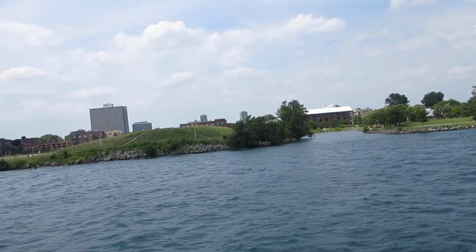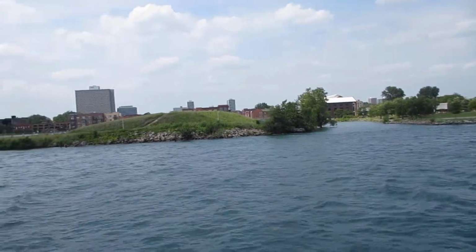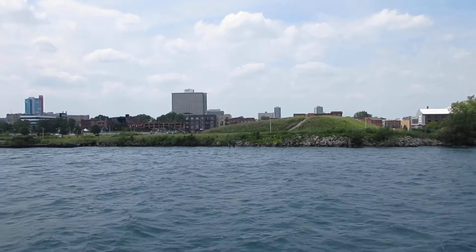commissioned by former Mayor Kwame Kilpatrick in an effort to regrow the area just east of downtown Detroit, in order to help regrow the area and make it look a little bit more presentable to everyone.